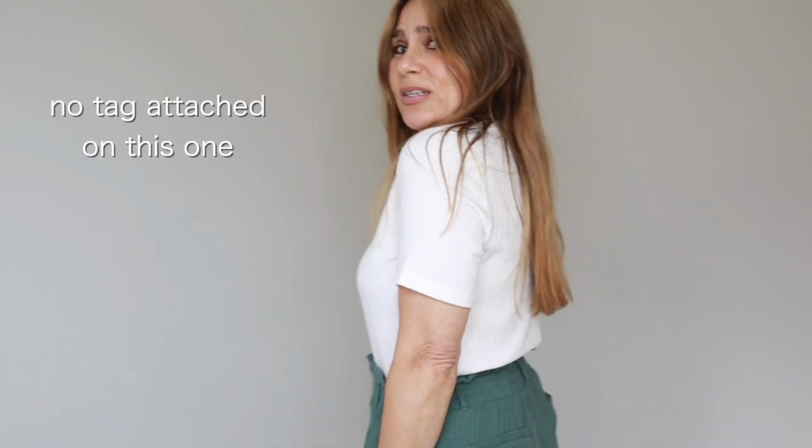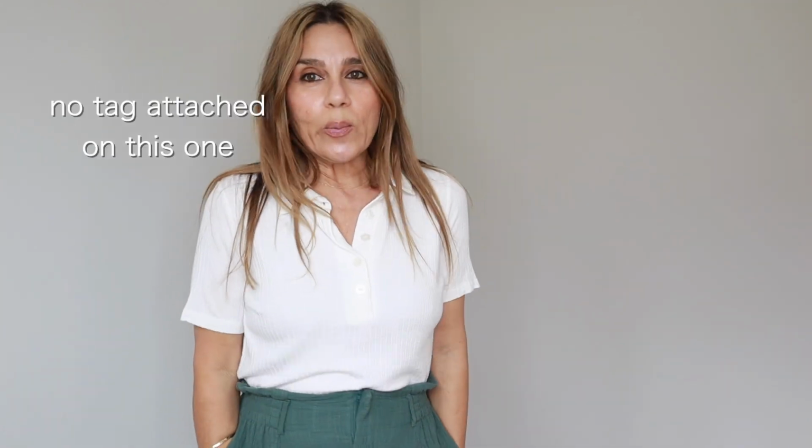I also found this top on the same day as the green shorts and the yellow top. I think it looks cute with the green shorts. Again, I'll probably take this with me to Hawaii. I love polo tops, especially in neutral colors, because they are no-brainers to style and you look polished and neat and they're so comfortable. This one I think is vintage. I can tell by the sweet little buttons that it's a vintage top. I just love the way it looks with the green shorts. I just thought these are great little pieces that I can wear when I'm traveling.